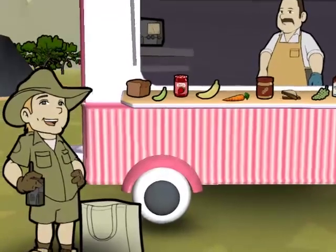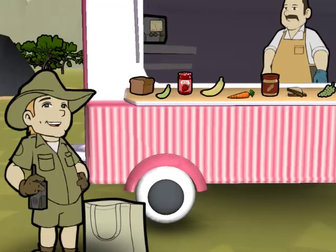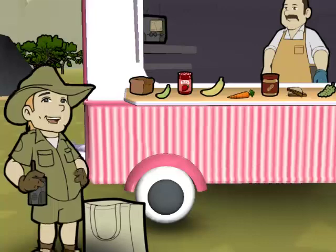Well, we'd better keep looking, but I think we should pick up some supplies while we're here. I'm going to read out our shopping list. Can you tap on each type of food or drink so that Ron knows what to give us?